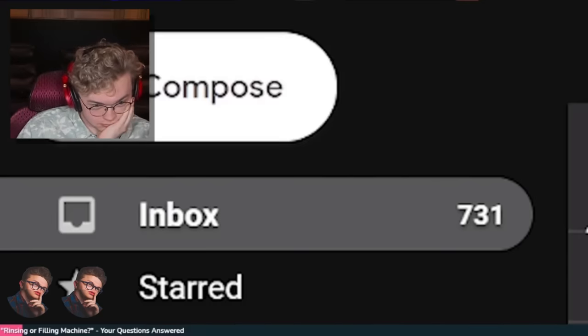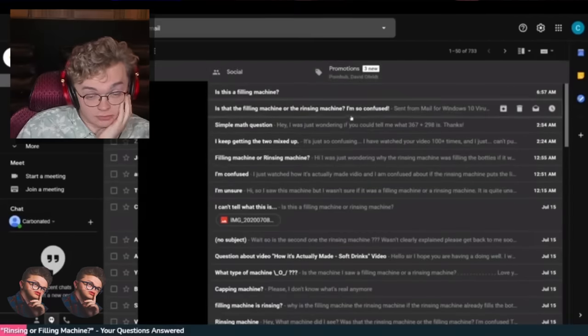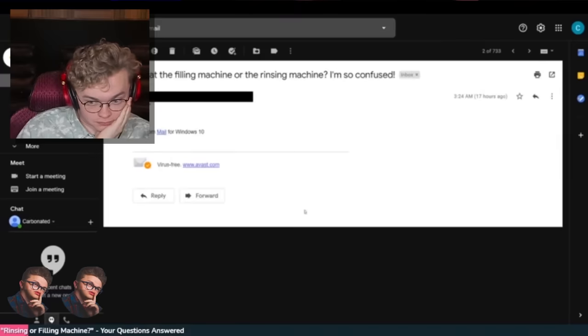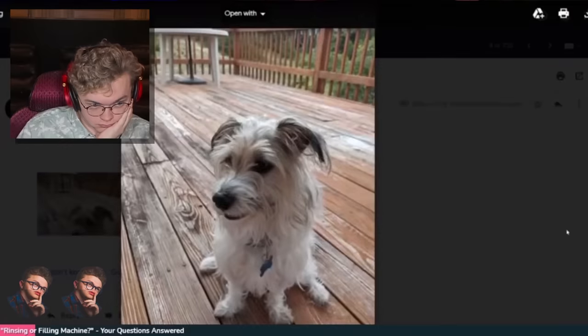The best part of this is I get to use Gmail, meaning I get to use a dark theme. The best part about this dark theme is that when I click an email, it reverts back to the light theme. But that's okay, I didn't really expect much from Google, the third largest company on the planet. I can't tell what this is. Is this a filling machine or a rinsing machine? Ah, now that's a Siberian filling machine you got there.